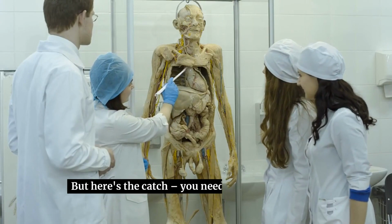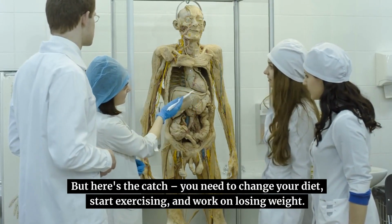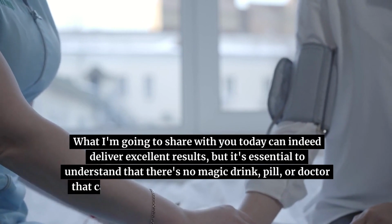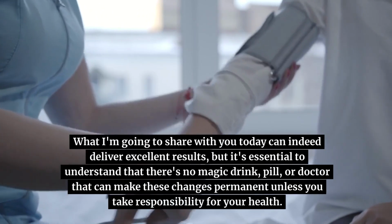But here's the catch: you need to change your diet, start exercising, and work on losing weight. What I'm going to share with you today can indeed deliver excellent results, but it's essential to understand that there's no magic drink, pill, or doctor that can make these changes permanent unless you take responsibility for your health.